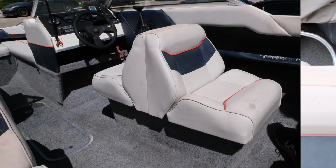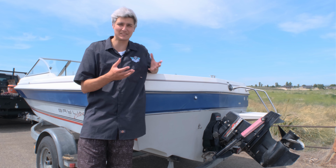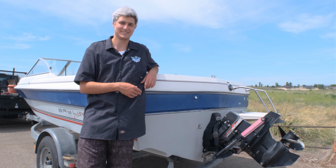The boat is done getting detailed. It's clean inside and out and ready to hit the water. Do you like these sort of details? It's a little bit different than a car detail. I mean, it's a whole-on boat.